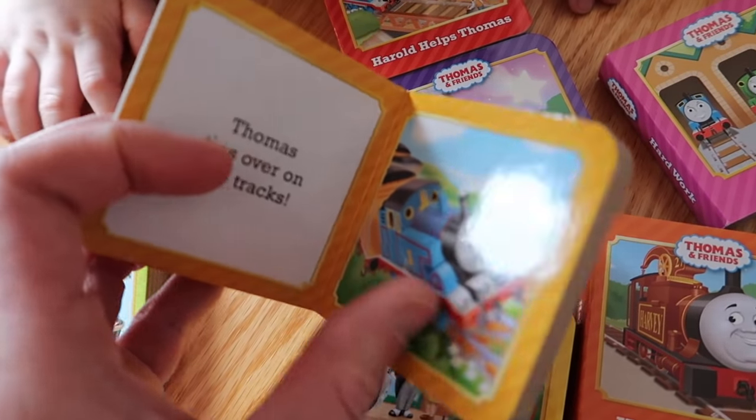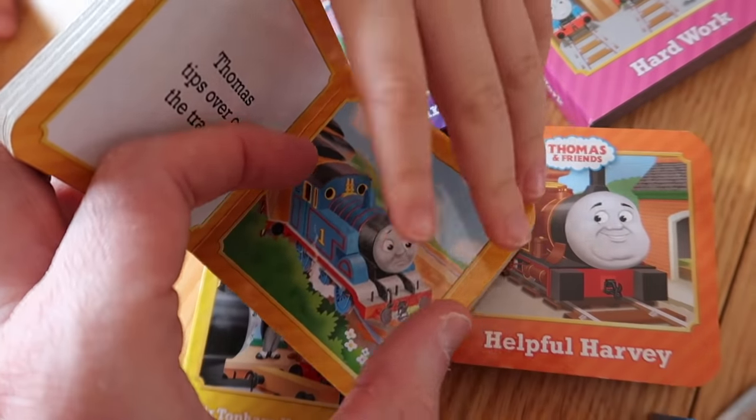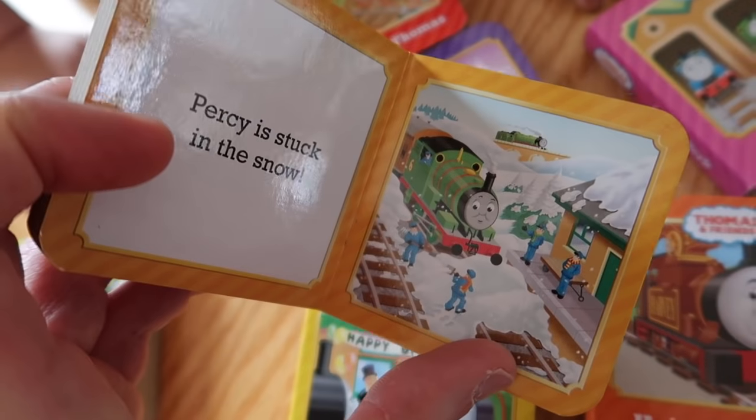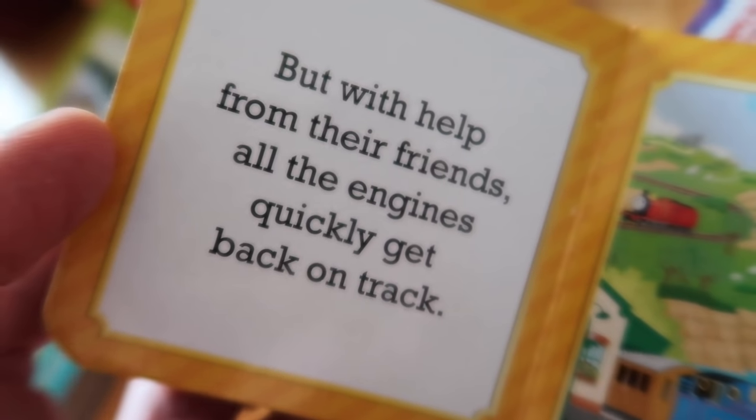And then the next page says, Thomas tips over on the tracks. These are all terrible things that are happening in Clark, man. Yeah. Percy is stuck in the snow. Not easy to do this one-handed. The finale is, with the help from their friends, all the engines quickly get back on track. Literally. So yeah, we've got a bunch of Thomas books to go through.